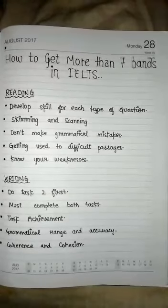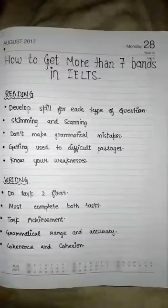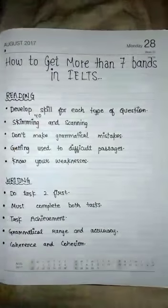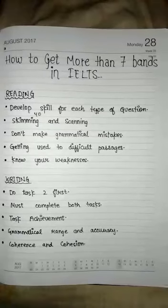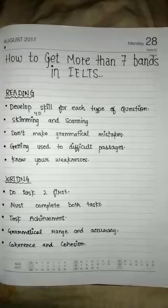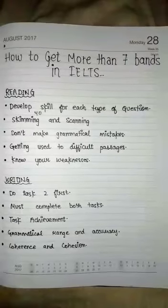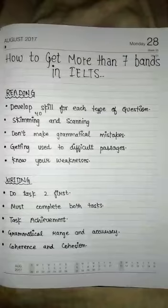The first one is to develop skill for each type of question. There are around 40 different types of questions, and you need to find a strategy to tackle each one. Some question types have answers that come in order and others do not. This information will help you not only save time but also locate the right answer.